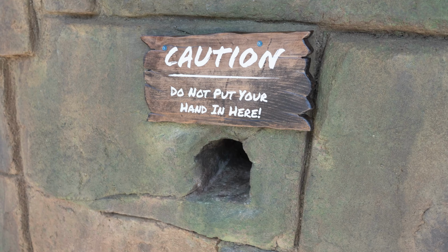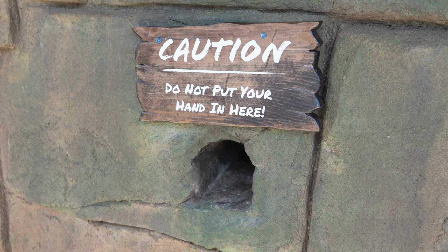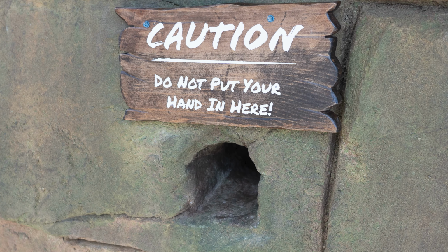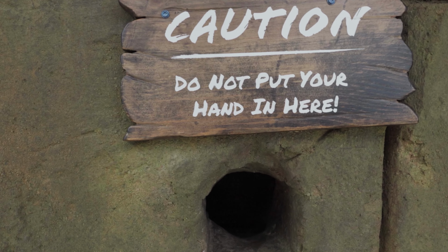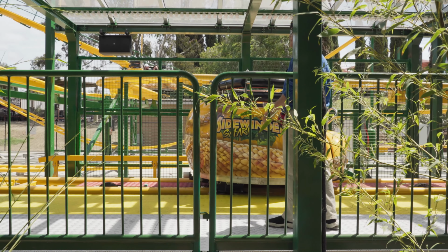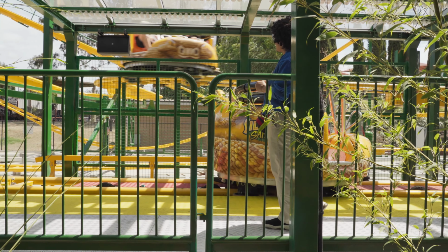My personal favorite bit of theming is the hole in the wall where guests can put their hands. As guests do put their hands in the hole, it puffs air at them. I saw it scare several people in my short time waiting in line. Eventually, we get to the station where we load in our vehicles via a moving station.